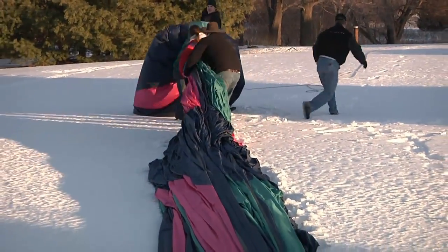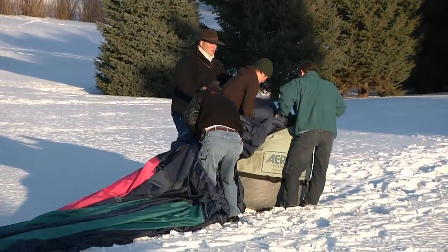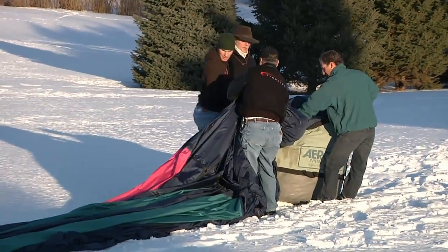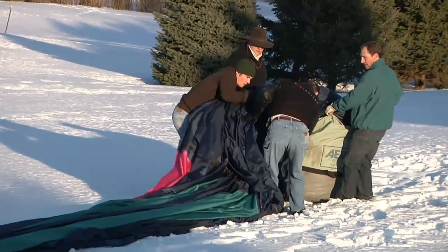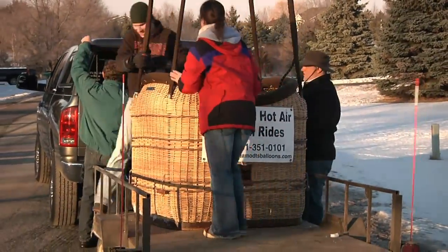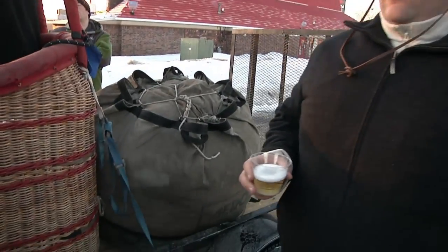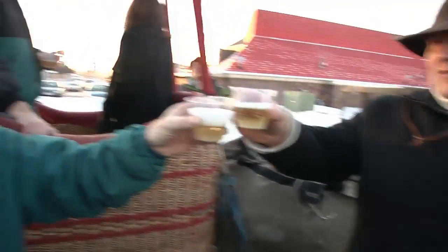The balloon is laid down in a neat row and then rolled up. The crew presses the remaining air out of the balloon as it's placed in the bag. Then the basket and balloon are loaded on the back of the trailer, and it's time for my second favorite part of the day. Thank you, sir. Welcome. We're used to a good flight, safe landings. I couldn't agree more.